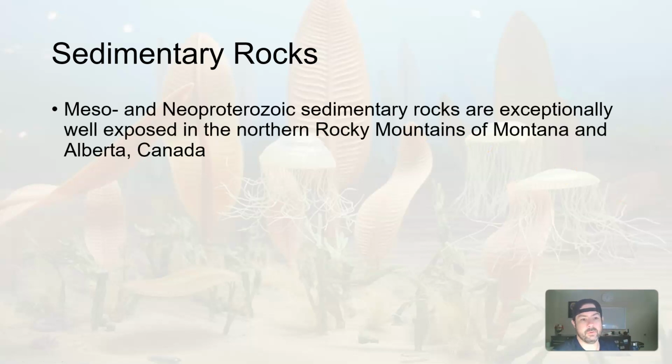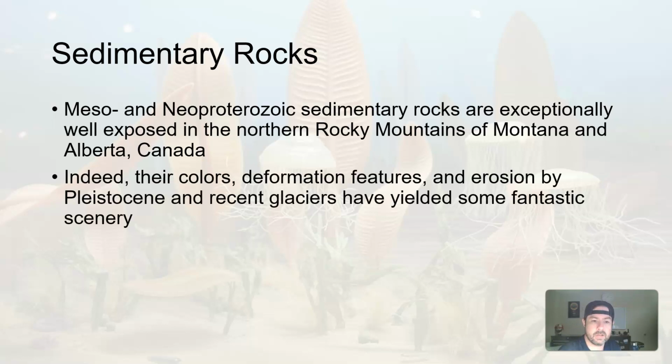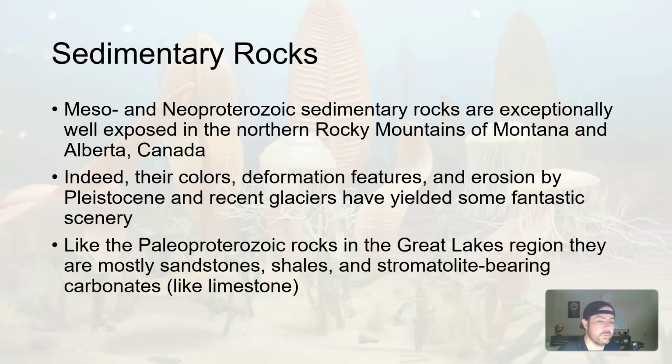So these sedimentary rocks are very well exposed in the Rocky Mountains, up in Montana, as well as all the way up into Alberta, Canada, all the way down to us down here in Arizona. Beautiful colors, cool deformational features like folds that we might see in these things, or faults, erosional structures caused by glaciers as well as other weathering processes. And they've really worked to create some great scenery in these mountains that were created during the Neoproterozoic.